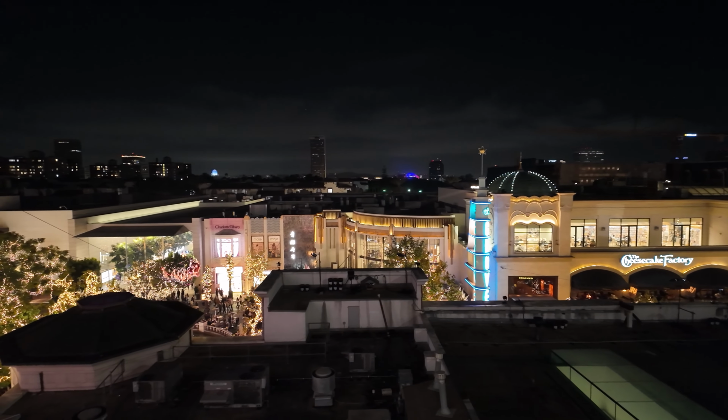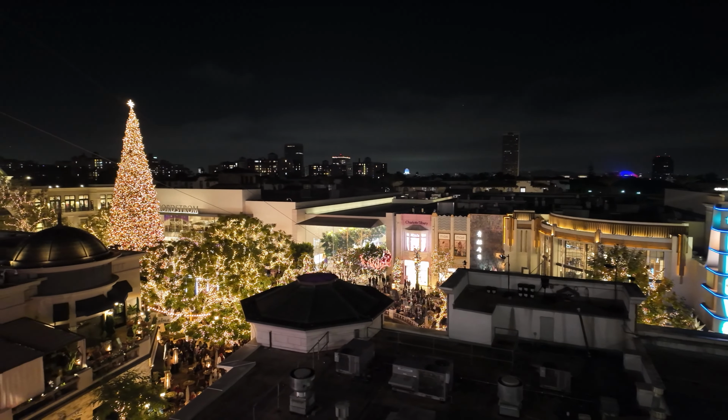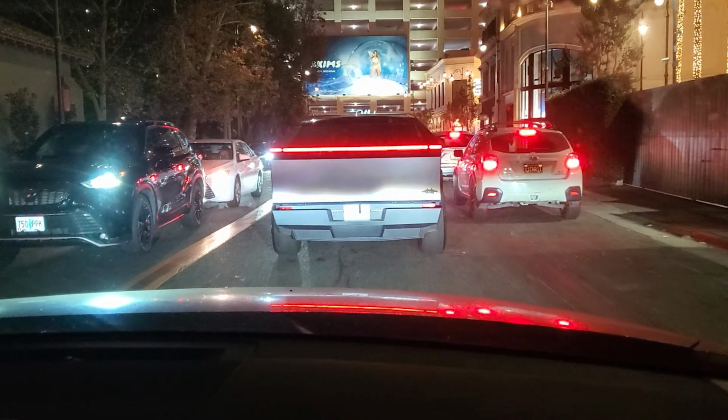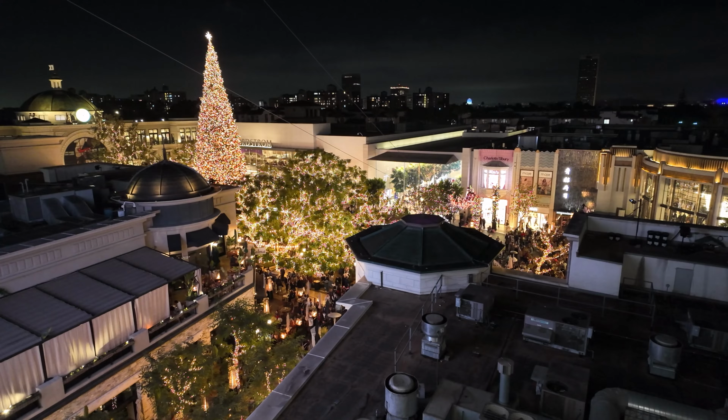If you're in Los Angeles during the holidays, the Grove is a must visit for its festive atmosphere. Just be prepared for heavy crowds, especially around the iconic fountain area, and expect traffic when arriving and leaving. Even if you're not a fan of crowds, it's worth experiencing at least once in December to soak in the holiday spirit.